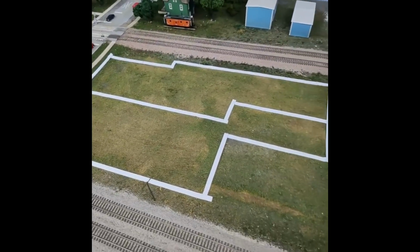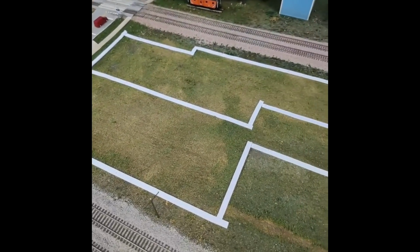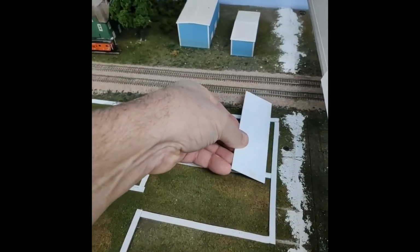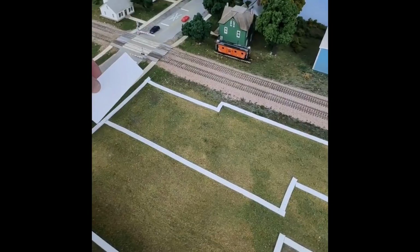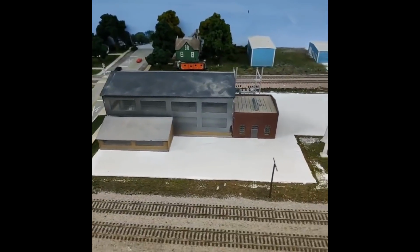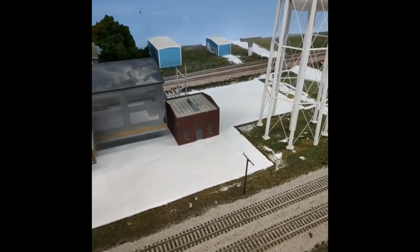Here's some video from my Instagram account that shows the construction of the paving area around the power plant. I used Woodland Scenics paving tape to act as a form for the plaster. And I had to put the paving tape down the middle also because it was too wide of an area for the form smoothing tool that I have there. Here you can see I have all the plaster down. It's not sanded yet here.